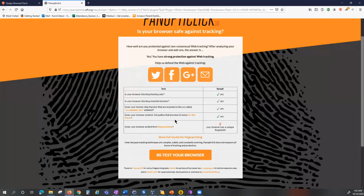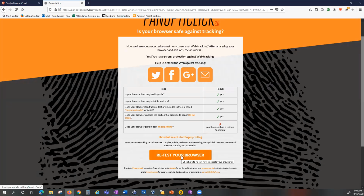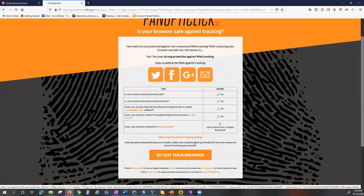So now let's look at the Panopticlick. When I did the test, it says that everything is up to date. It means that I have my Badger. And again, Firefox is one of the secure browsers out there. That's why a lot of security folks are using Firefox. So we can retest this and see if we're going to get the same result.